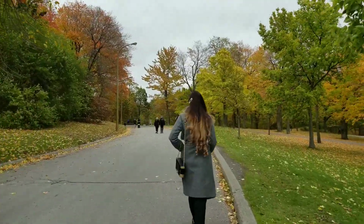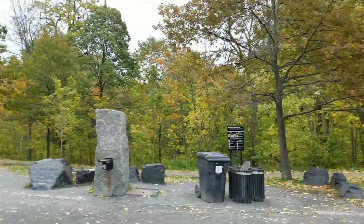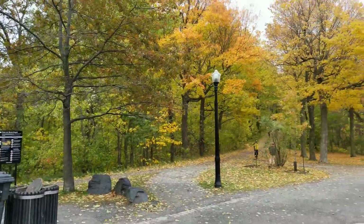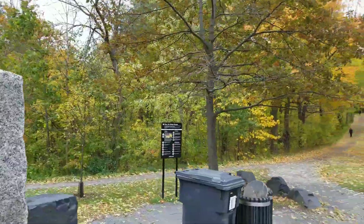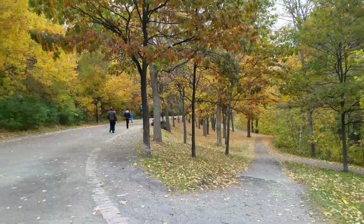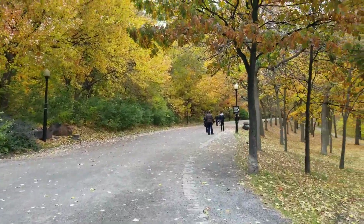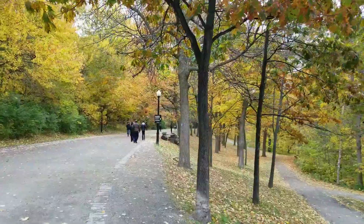And yeah. So when you go up here on the hill, it's not a mountain, it's a hill. There's different trails you can take, and there's different maps on the way as well. It's a very cold day, but it looks amazing because of the fall colors. And once you go up there, it's gonna be more colors.